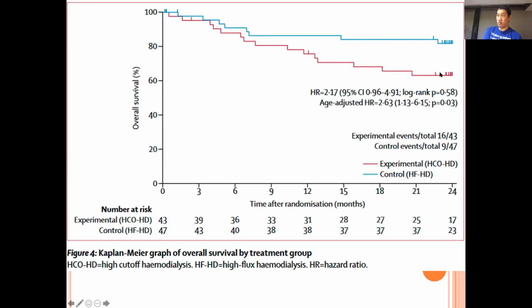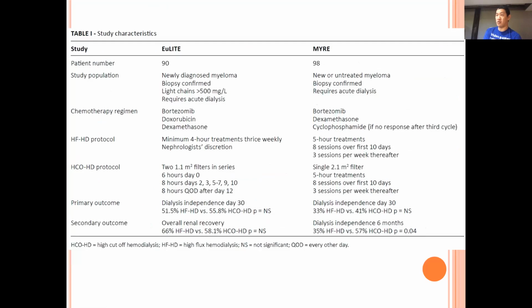And so here's the difference between the two studies, EULITE and Meyer. They're very, very similar in terms of inclusion criteria. They both essentially got good chemotherapy. Here's really the big difference, is the amount of dialysis they're getting. Here in the EULITE, they're getting much more intense dialysis compared to in Meyer. And here they're dialyzing in series. Here they were just getting one high cutoff dialysis. So this is a good summary slide of the two.